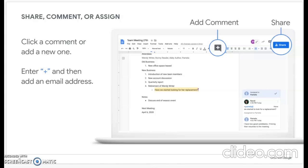This comment is assigned to Pamela, so now she knows she's responsible for answering and resolving the comment. When you alert or assign a comment to someone, they get an email notification. They can go into the document, read the comment, reply back, make changes, and resolve it if they wish.